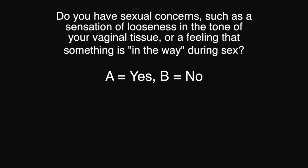Mark A or B. So if you marked mostly A's, then it's likely that you have some form of pelvic organ prolapse. So definitely talk to your healthcare provider to be sure. Again, this is just a starting place, so talk to somebody to be sure.